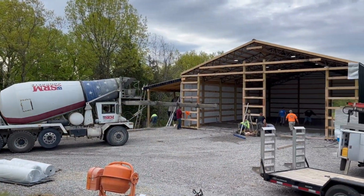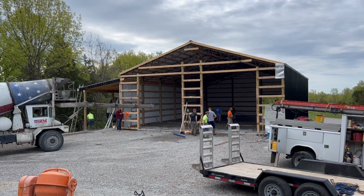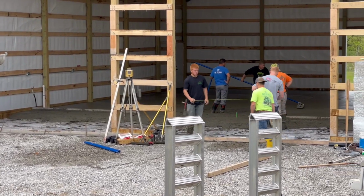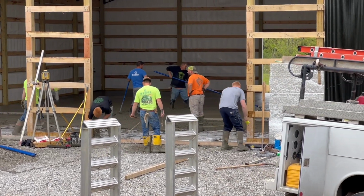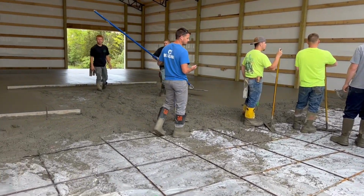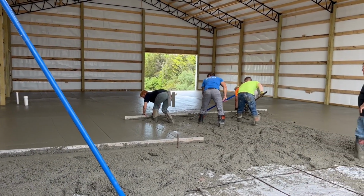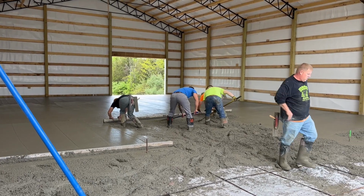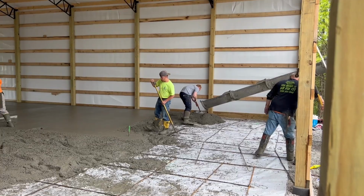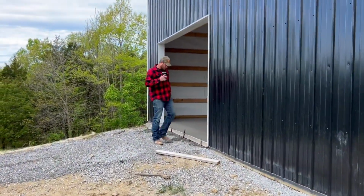Third concrete truck just left. This is the fourth one that's here now. Making lots of progress. It's only 9 a.m. on the dot, and they've already got this much done. They're doing a great job. I'm coming around back to check it out, see what it looks like from this angle.